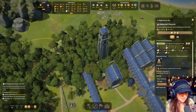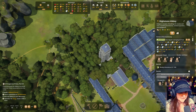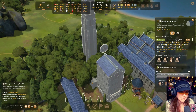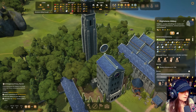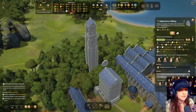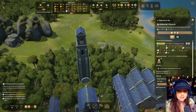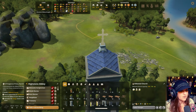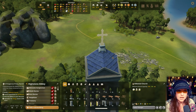Also, I noticed that this building here is going up. So once that's completed, I'm pretty sure the Abbess will then want to visit. Now, this I think is supposed to have the gold cross on the top. It's very flashy.